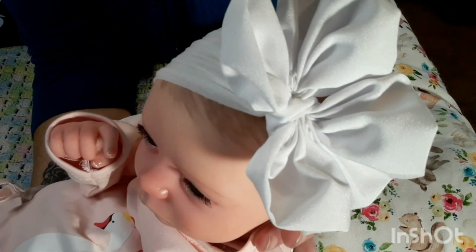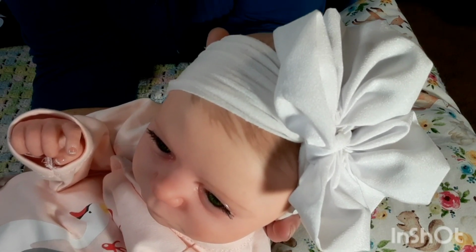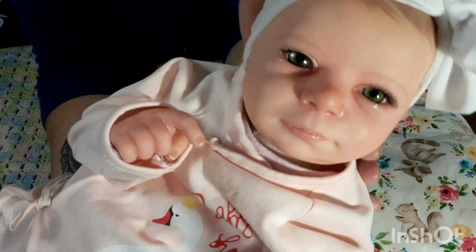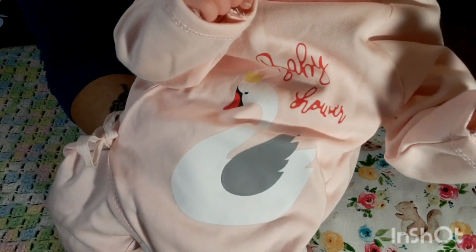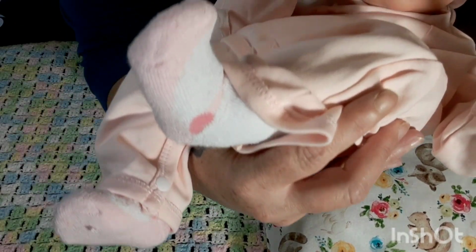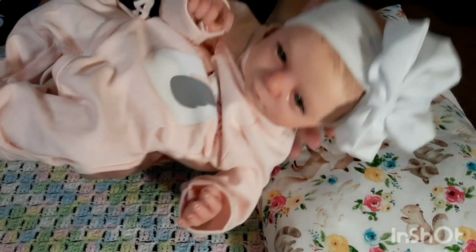I put this white bow in her hair. I do believe I got that from Pat Pat, I believe. And then, of course, there's her gorgeous emerald green eyes and her little sleeper that says baby shower with a swan on it. And it's got the side ties. And then she's got some little pink socks with little hearts, and they look like little Mary Janes or something like that, you know. So that's what she's wearing.